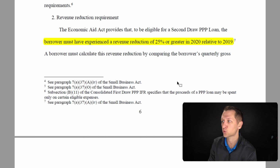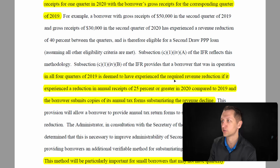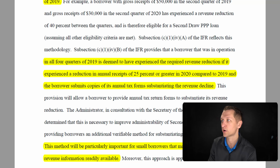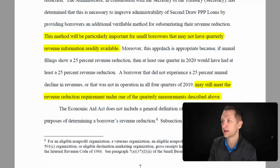And it has to have been a 25% reduction from 2020 to 2019. We already did that as well. And then we're going to go down further. Here's the corresponding quarter. We already went over that. And then we have all 4 quarters of 2019, which we already went through. The methodology will be particularly important for small borrowers that may not have quarterly revenue information readily available.